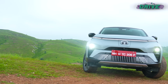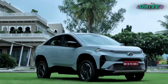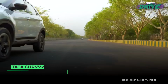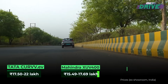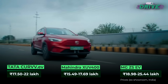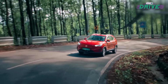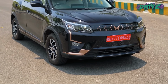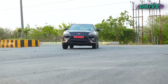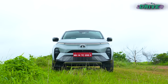Now when it comes to price, the Curvv EV begins from 17,50,000 rupees going all the way up to 22 lakh rupees. Yes, there is a slight overlap with the Nexon EV, which is priced between 14,49,000 rupees to 19,49,000 rupees. Its closest rivals, the MG ZS EV, costs a bit more on the top end variant. But the top end of the Mahindra XUV 400 is just 20,000 rupees dearer than the base variant of the Curvv. Having said that, the Curvv is far ahead in terms of feature offerings.